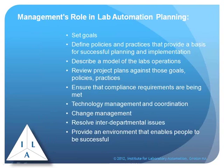So, management's role in lab automation planning, and we've gone through this stuff a little bit quickly. If you have any questions or want to contact me later on, just send me an email and we can talk about it. But management's role is to set goals, define policies and practices, make sure that we have models of how the labs are operating so we can go off and determine what products are appropriate.